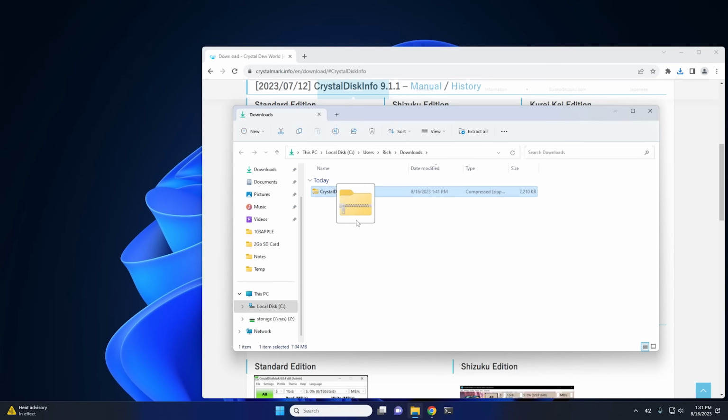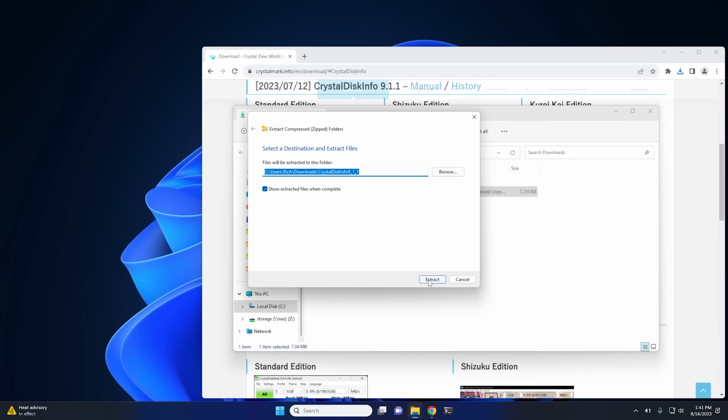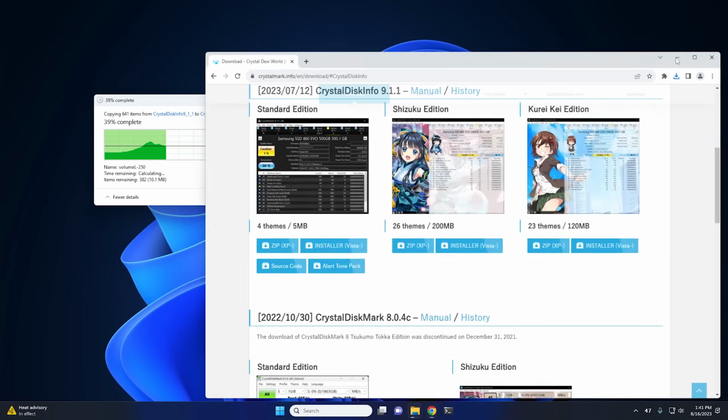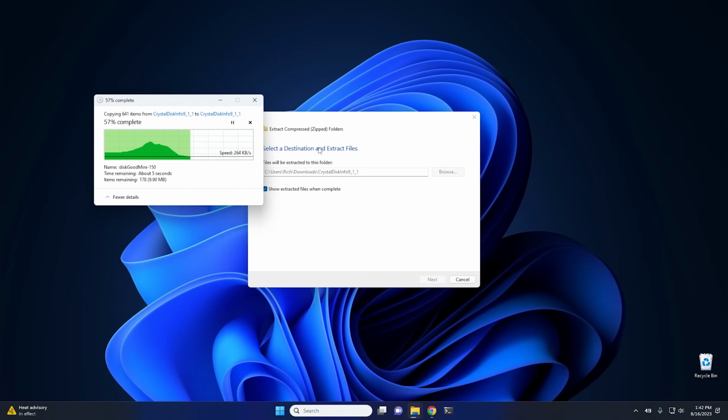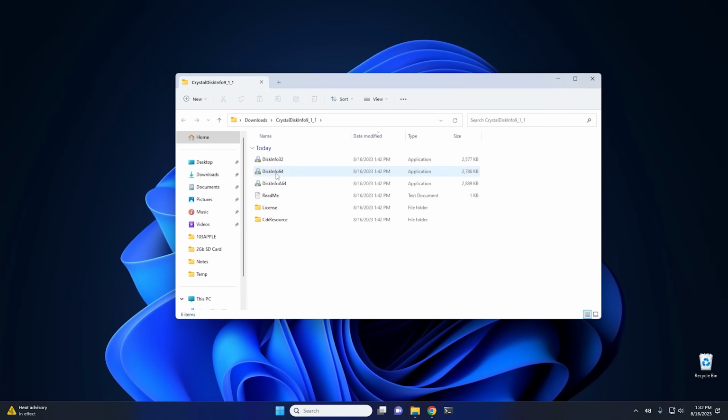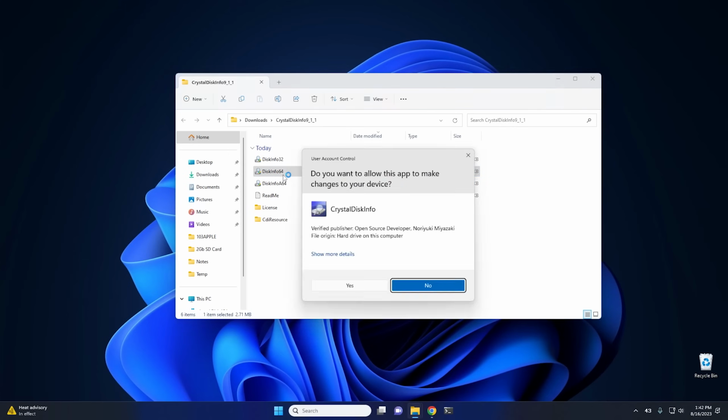So I'm going to go ahead and extract this real quick. Once we get it extracted, it's just going to take a second. We can minimize some of these folders while we're waiting for it to happen. And there we go. All right, so with CrystalDiskInfo, we're going to go ahead and run the 64-bit version. That's the same one you should be using. Honestly, you shouldn't be using a 32-bit version of Windows anymore, so DiskInfo64 is probably the one you're going to want to use. Go ahead and say yes to the User Account Control.